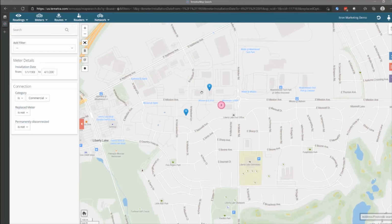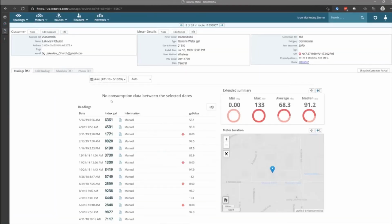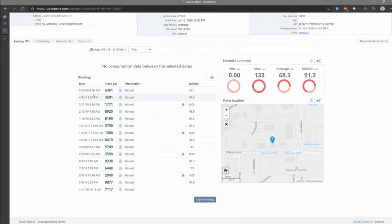And now if I wanted to do some more analysis of these meters, so maybe let's say I want to double check before I go out and spend all that time replacing one of my large commercial meters, because that's not a small task to do. I'm going to take a look at these meters, and I can look at their usage history and see what that historic consumption looks like for these meters going back in time for as long as I've been collecting reads for this meter.